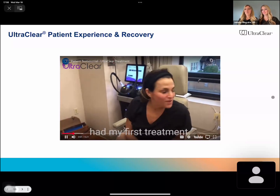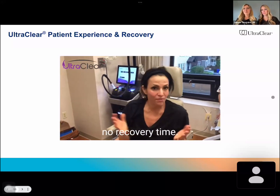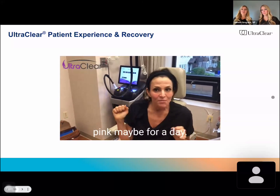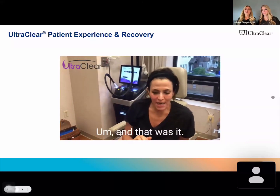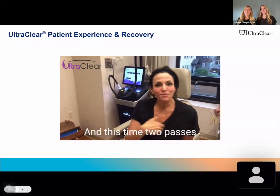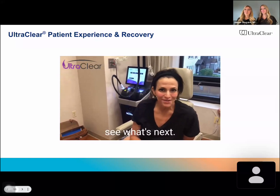So there we go. Two months ago, I had my first treatment. Absolutely no pain, no recovery time. I was a little reddish pink, maybe for a day, and that was it. And the results were great. And this time, 2 passes, absolutely no pain, and I can't wait to see what's next.